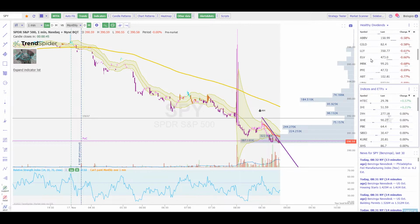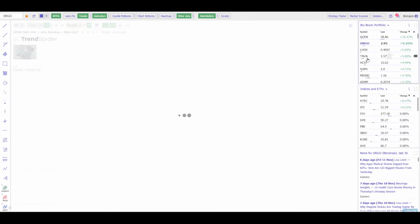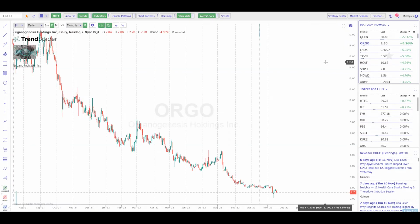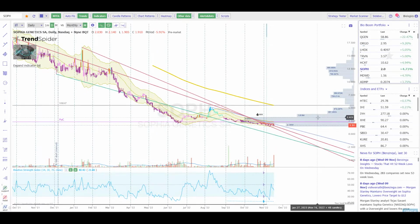Anything else going on? Healthy dividends. Not going to touch anything today until we see potential reversal. I did add to OGN yesterday. MDT was also there. Nothing crazy. A few of these guys that are worth looking at. This looks great. I'm going to start adding here. Sophia is another one I've been keeping an eye on. Recording growth, they're doing fine.